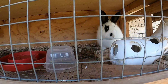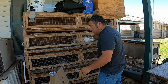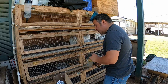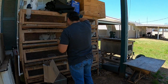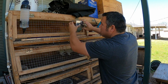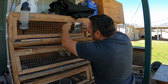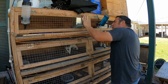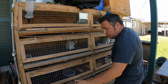Here's our dough. Alright, so we got the waterers up there. Now we got to put the feeders. We're going to put this one. Put the feed in it and they'll be good to go.